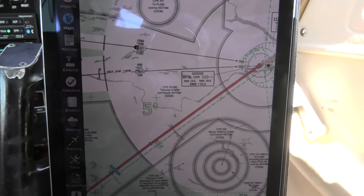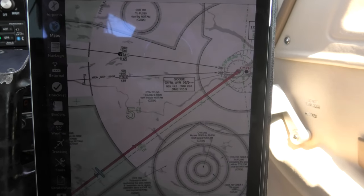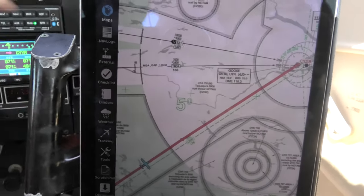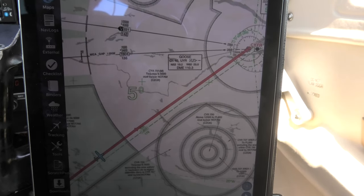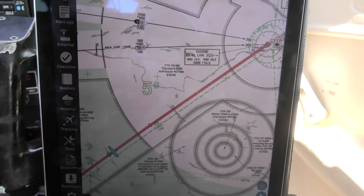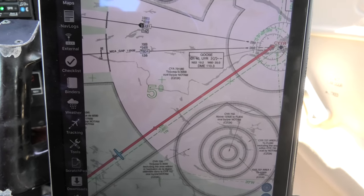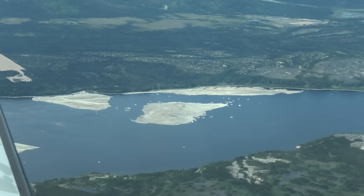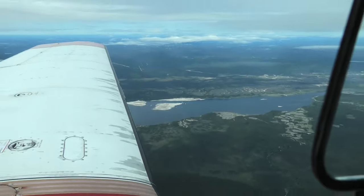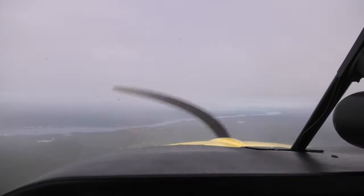Good afternoon, Gander Center, Mooney, November 4361 Hotel, 100 miles southwest of Goose Bay. November 4361 Hotel, good day, squawk in. We're level at 9,000, Mooney 4361 Hotel. 61 Hotel, you're radar identified. Goose altimeter 30.00. 30.00, Mooney November 4361 Hotel. Roger. Goose airport information Kilo, weather issued at 1700 Zulu. Winds calm, visibility 15 statute miles. Few at 1,200, few at 3,500, scattered 5,900, broken 9,300. Temperature 10, dew point 6, altimeter 30.00.